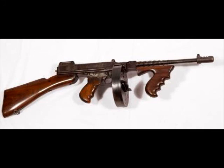The Tommy gun has made the odd appearance in modern day conflicts, and the FBI was extremely reluctant to take them out of service. Today, most examples will only be seen in museums or in the movies.